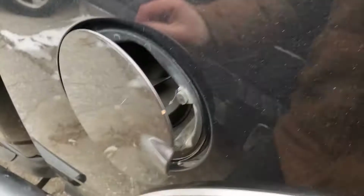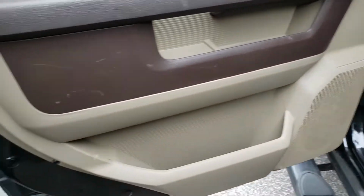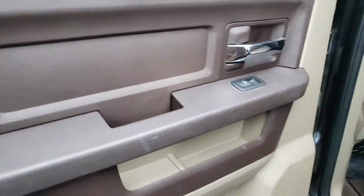Quick look at the interior. Interior actually looks pretty nice for the age and mileage. A couple of scuffs here and there, but no major rips, tears, anything really broken. No big stains. The seats look nice.